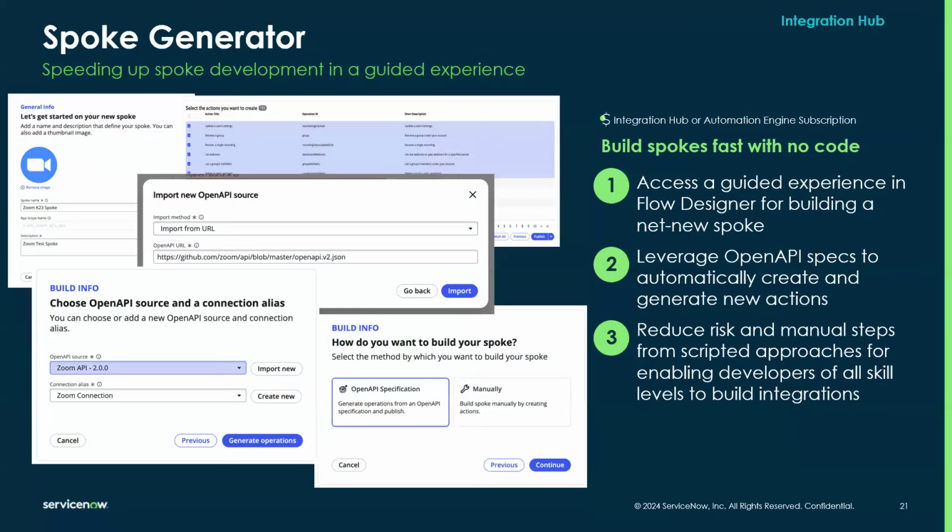So I want to talk a little bit about the spoke generator. It speeds up your development and shortens that time to value for our customers. It allows you to build spokes fast with no code required. So you can access a guided experience through Flow Designer for building a brand new spoke. You're going to leverage the open API specifications to automatically create and generate new actions. And that open API specification is going to be some YAML or JSON code, which is human readable format for data delivery. And this is going to reduce the risk and manual steps that are required from doing a scripted approach. And it's going to rapidly enable your developers of all skill levels to build better integrations for the ServiceNow platform and your organization overall.